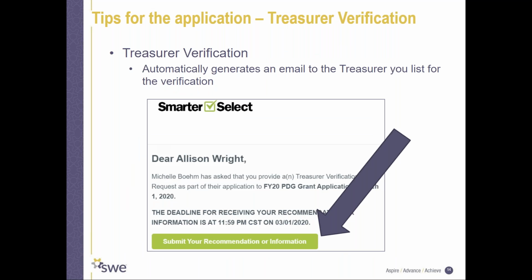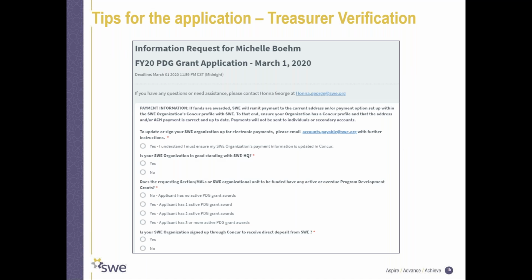All right, so the next thing in the application is the treasurer verification. You will plug in your treasurer's information and their contact information, and it will send them an email that looks similar to this about what they need to submit for your application. So when they get this email and click on it, they will be taken to the treasurer verification portion of the application and will be asked the following questions.